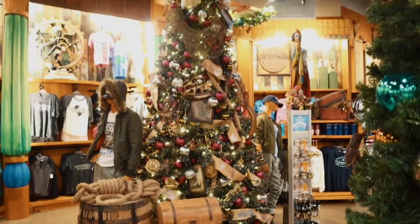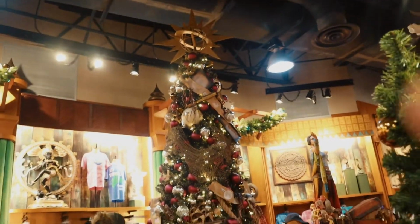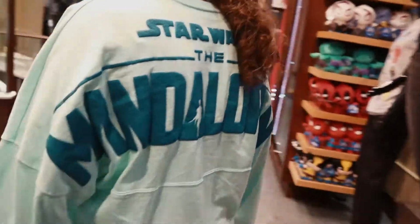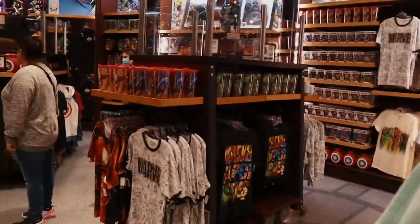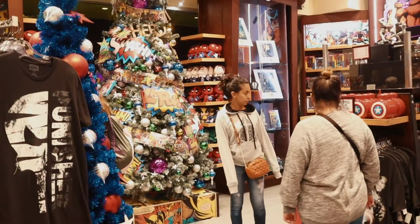All right, first stop in Islands is the Trading Company. Also, look at the decorations here. It's so good. Okay, going into the islands now. Here's one at the Trading Company. It's pirate themed. It looks really cool. I really like this one. All right, next stop is the comic book store. Oh, I like that one a lot too.